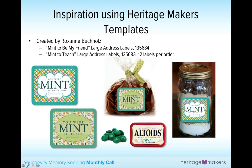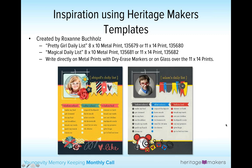Then we have this idea, you were meant to be my friend, and this is a fun little address label. It's one of our larger address labels that you can print and then attach to any kind of fun goodie, like a mint chocolate cookie mix. Put it in a jar in layers, and you can put the label on it, put the instructions on the back on how to make the cookies, or maybe some mint truffles. I don't know about you, but these mint M&Ms are one of my favorites, so you could put a baggie of these together and attach a tag. Or how about an Altoid? You need to check the sizes on them, but a lot of those mint containers would work perfect with these large address labels as well.